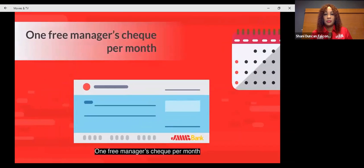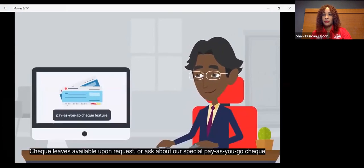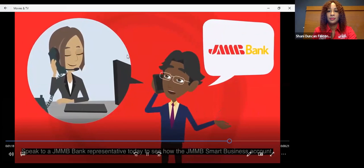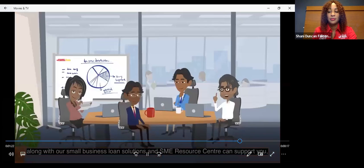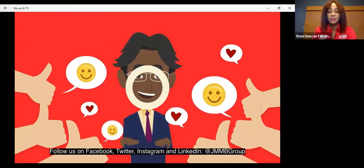One free manager's check per month. Check leaves available upon request, or ask about our special pay-as-you-go check feature. Speak to a Jmmb bank representative today to see how the Jmmb Smart Business Account, along with our Small Business Loan Solutions and SME Resource Center, can support you in growing your business.